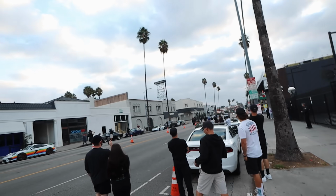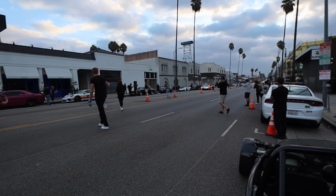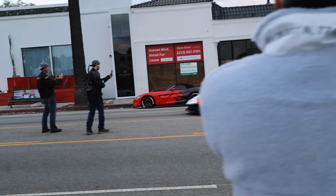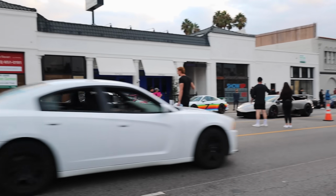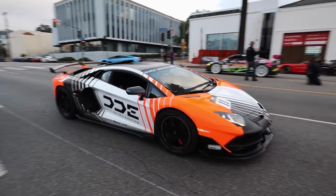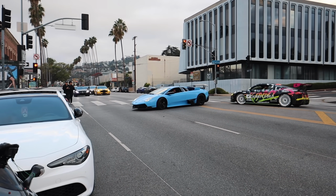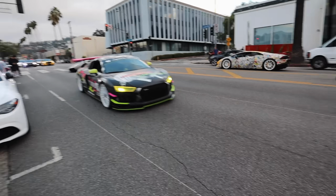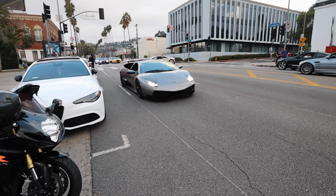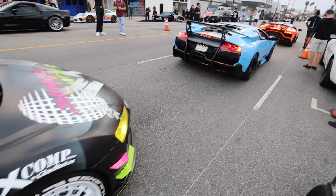Wow. Oh my God. The turning radius on this Merc. Boy, these guys pulled up deep. Murcielago. Big. Wow.